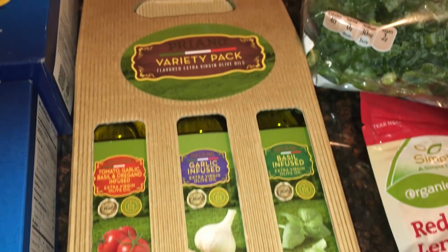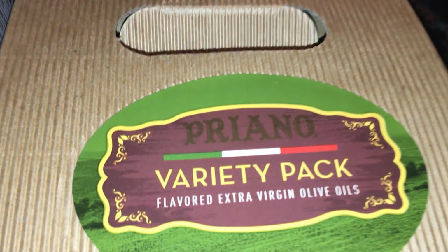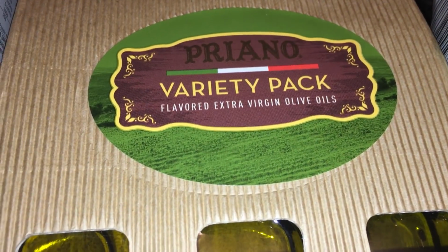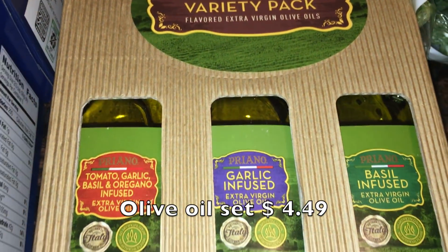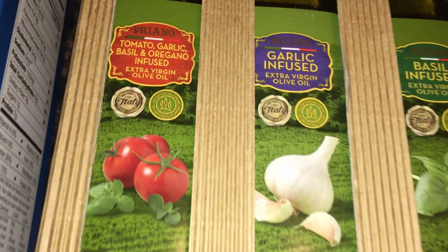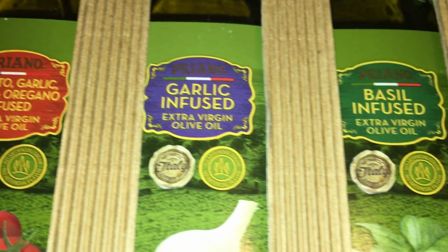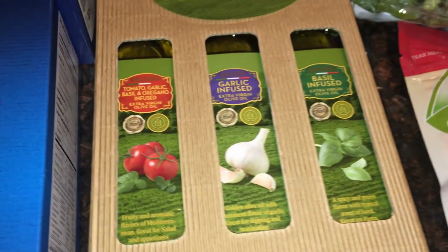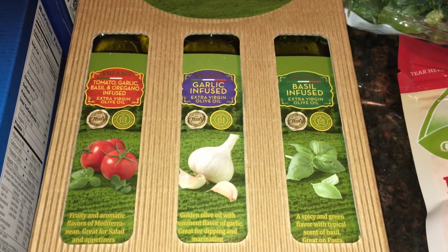Oh, and then I almost forgot over here too. They had a lot of clearance items from after the holidays. And they had this Priano, which is one of their brands as well. A variety pack of olive oil, originally $8.99, and it was marked down to $4.49, which I thought was a really great deal for olive oil. This one has tomato, garlic, basil, oregano, garlic infused, and also basil. So I thought that was a really great buy. Always check for those. They do a lot of great clearance sales every so often after the holidays.